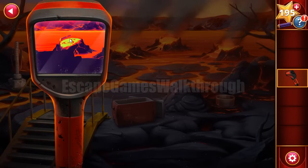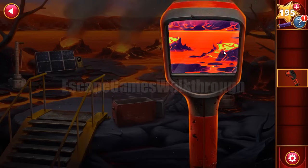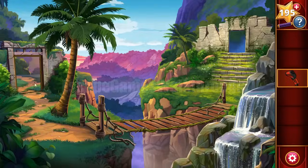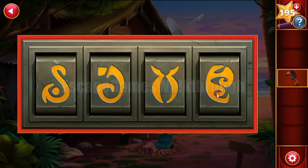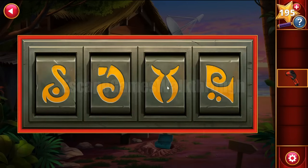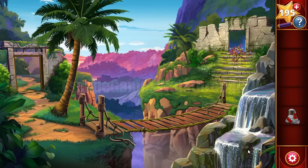So we can see it's like letter S. It's like J. It's like X. And this is a strange symbol, but we can remember it and use it here once again. S, J, X, and the last symbol we can just brute force. Or here it is, and inside here's the protective suit. And now we can go.